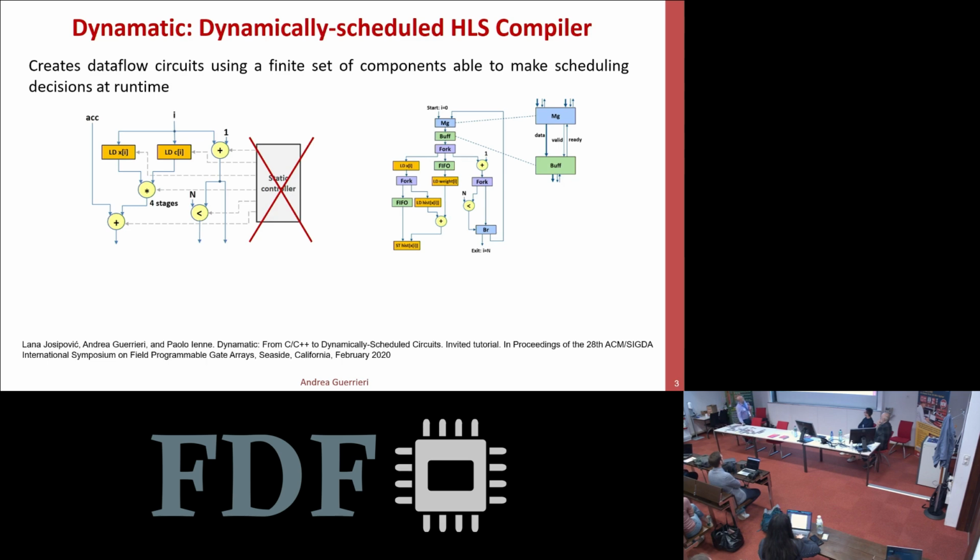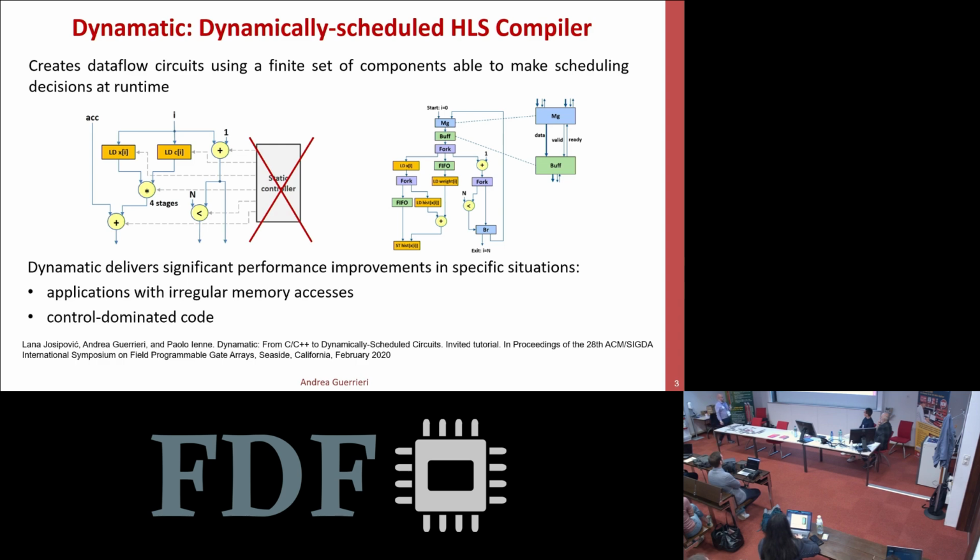We demonstrated in multiple papers and in multiple applications that Dynamatic can deliver significant performance improvement with respect to state-of-the-art HLS tools, such as Vitis HLS, in very specific situations. For example, applications with irregular memory access patterns or control-dominated code. I invite you to visit our website and try out our HLS compiler.